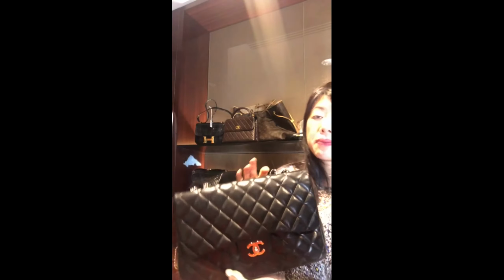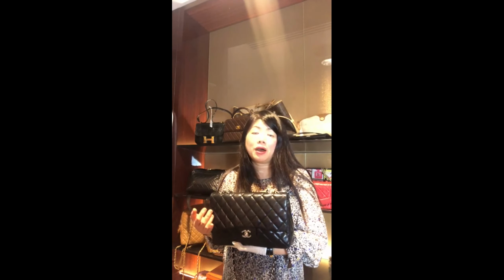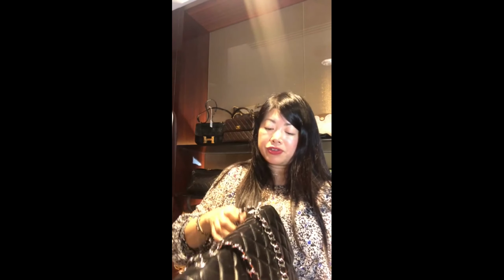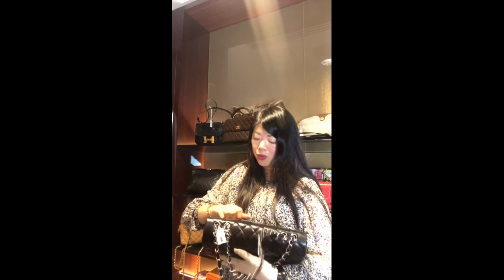And what's nice about this is actually the silver hardware. For those who know about vintage Chanel, it's easier to get gold hardware than it is to get silver hardware on the pre-loved market. I don't know why. Maybe it was less reproduced because there was less demand, but we do get so many people asking for silver hardware. So if you're a fan of silver hardware, then this is the bag for you. This is a good opportunity because we don't know when we'll get another one in.